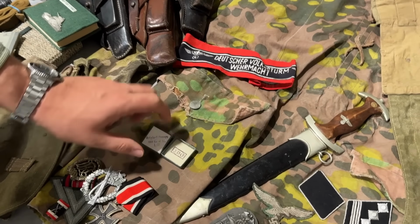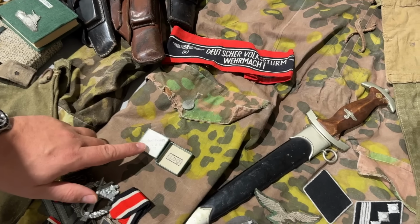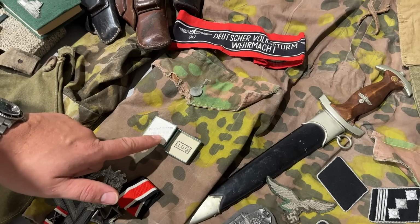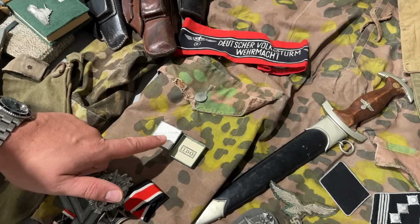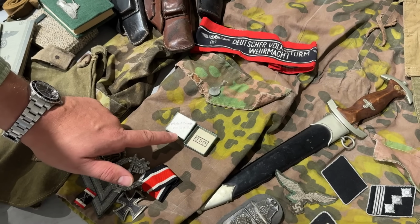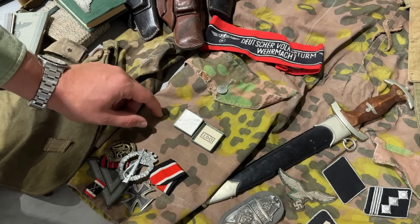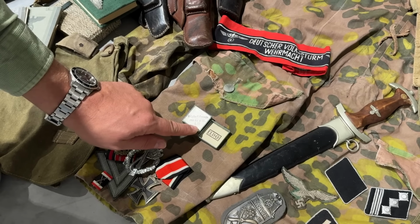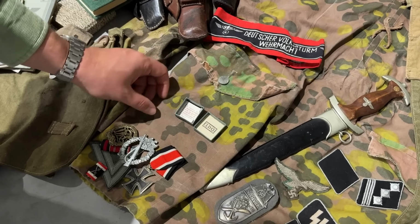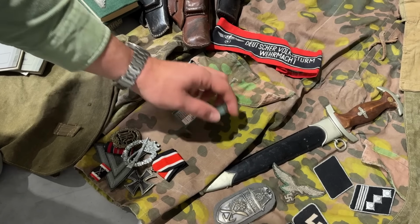This is a box, actually an LDO box with the paper still inside for the Spange zum Eisernen Kreuz Zweiter Klasse, which means the clasp for the Iron Cross second class from the First World War. So the little clasp that goes on the ribbon of the First World War Iron Cross, and it's marked L/53 here for the LDO code. It's the original box, so the clasp itself is not in there anymore, but the box is actually 10 times rarer than the clasp itself. Super nicely marked, very rare box.